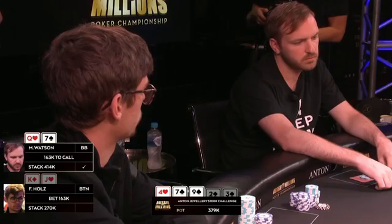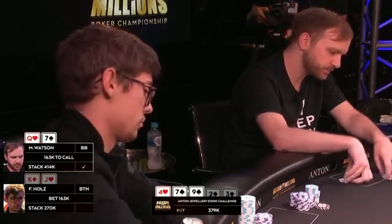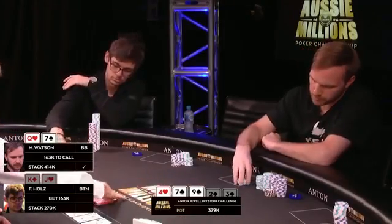Jack 10 missed, 10-8 missed, 6-8 missed. 5-6 makes a straight, Ace-5 makes a straight. We can't beat sets. We can't beat overpairs if somehow I played an overpair this way. And Mike Watson lets it go.